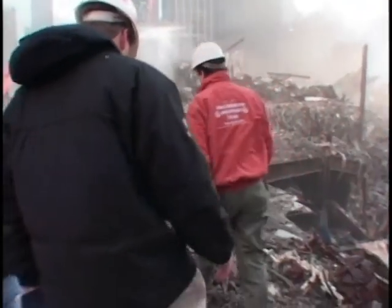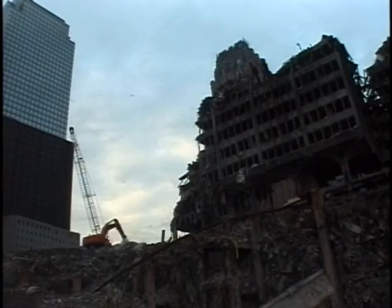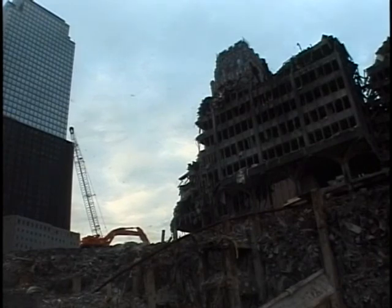By mid-December, the Department of Design and Construction had leveled World Trade Center buildings 4 and 5. Hello? Oh, we're getting ready to pull building 6.